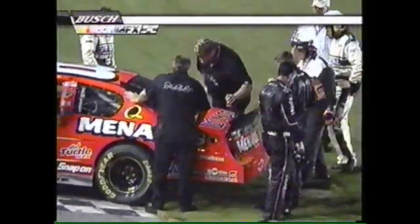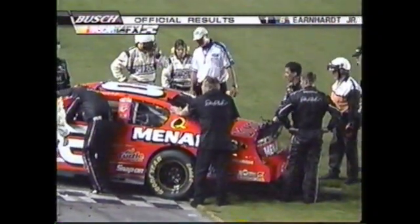Tomorrow night, 400 miles for the Nextel Cup cars on Fox. You're going to want to be here or be right in front of your TV set. There are tickets available for the Pepsi 400 tomorrow night, but we've got the best seat in the house, and we're ready to bring it to you. Chris? All right, thanks, guys.